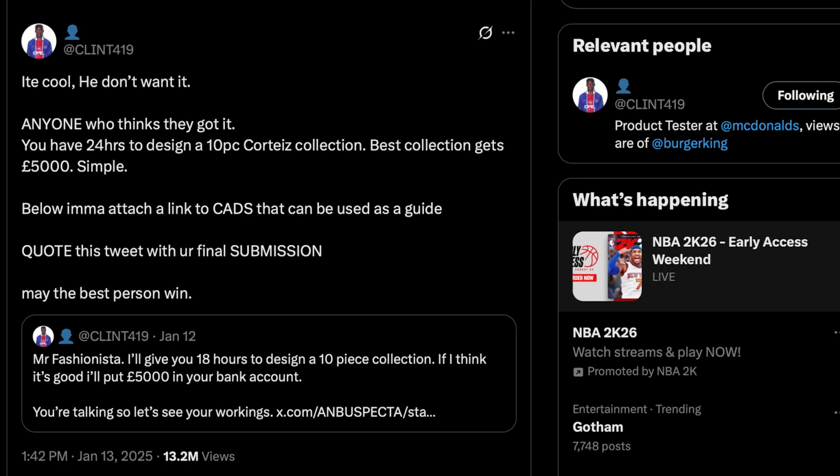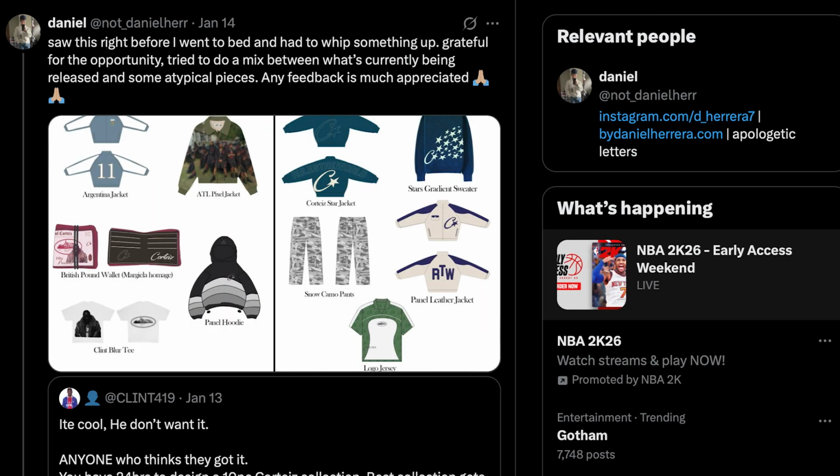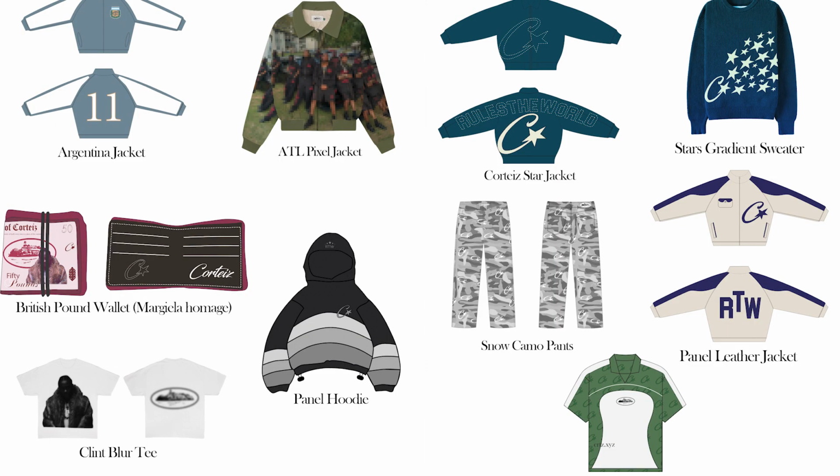This all started back in January when Corteiz did that design competition by Clint 419. So I said, all right, let's just go for it. Made that, got some good feedback, and I've been doing a new brand or artist every month, doing a 10-piece collection for them. This month, I guess, has been Supreme.